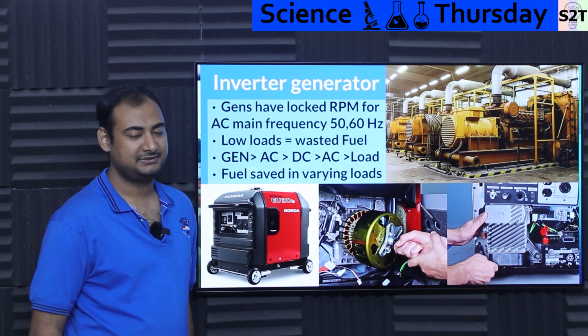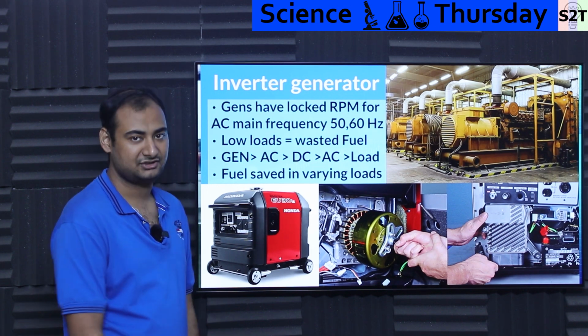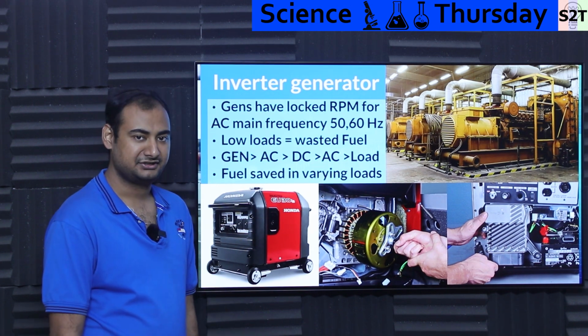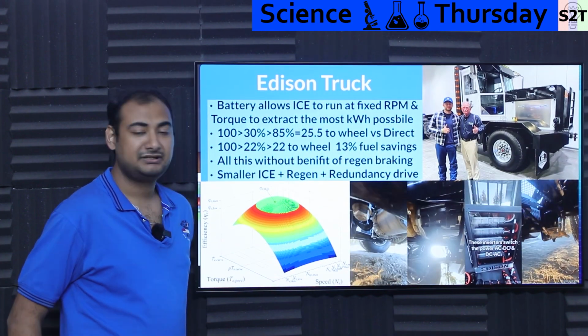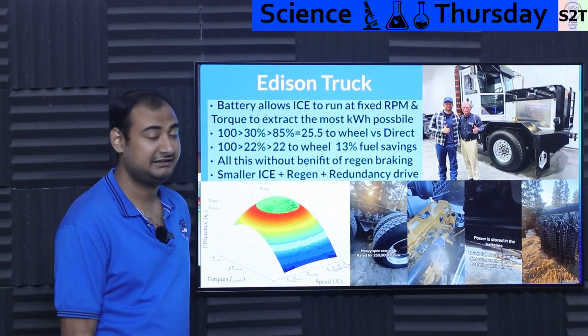Here we are, letting RPM be free float. So this is how we solve the generator issue: small generators, inverter generator units. Then we come to the Edison truck. I've already covered this on the channel, but this is my personal best example that I have ever seen.